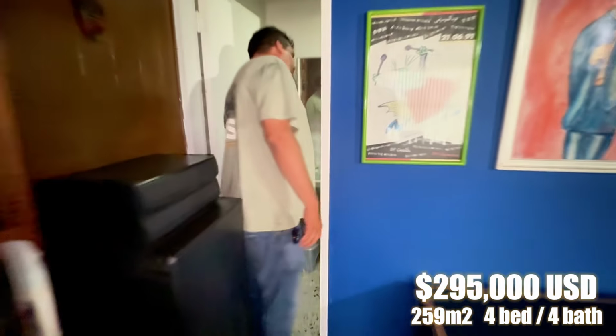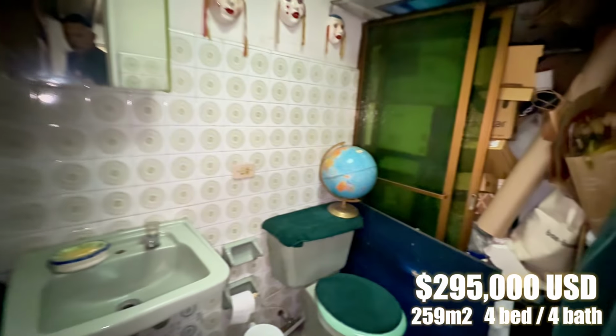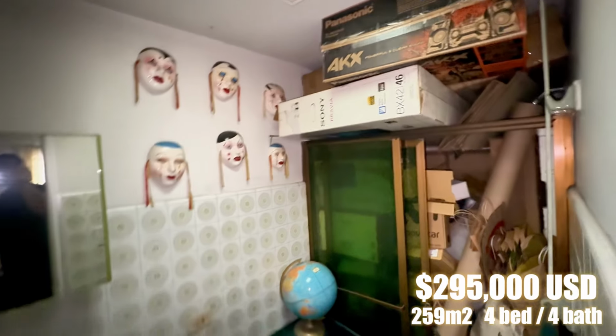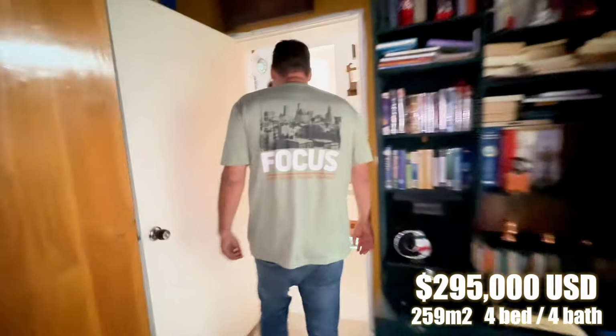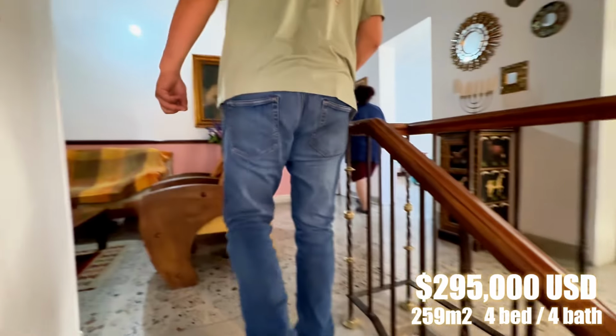Okay. It's a full bathroom, but the shower is full of stuff. Yes, it's normal in these older houses. People just use the shower for storage of stuff they don't use. That is correct. All right. So over here we have the half floor.